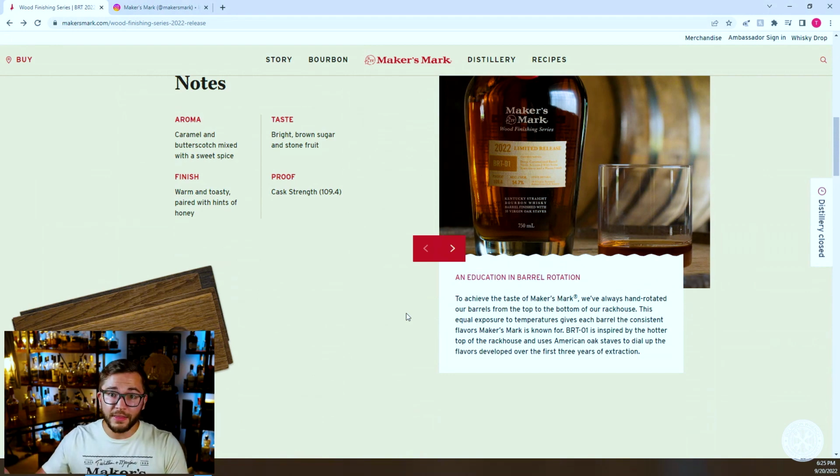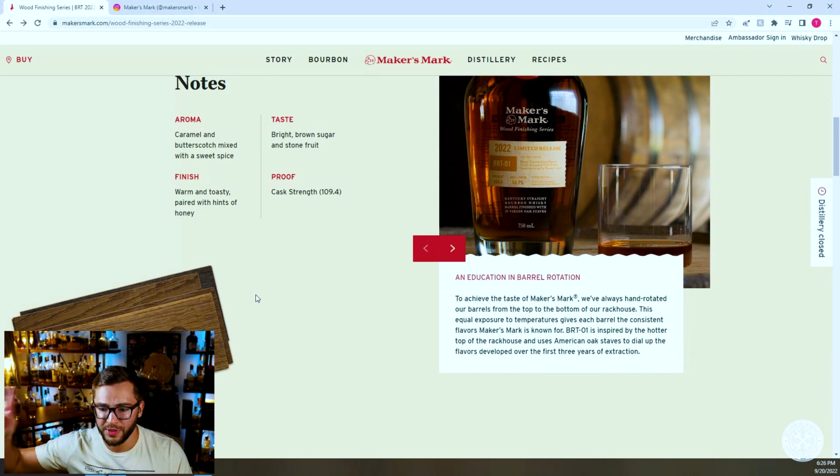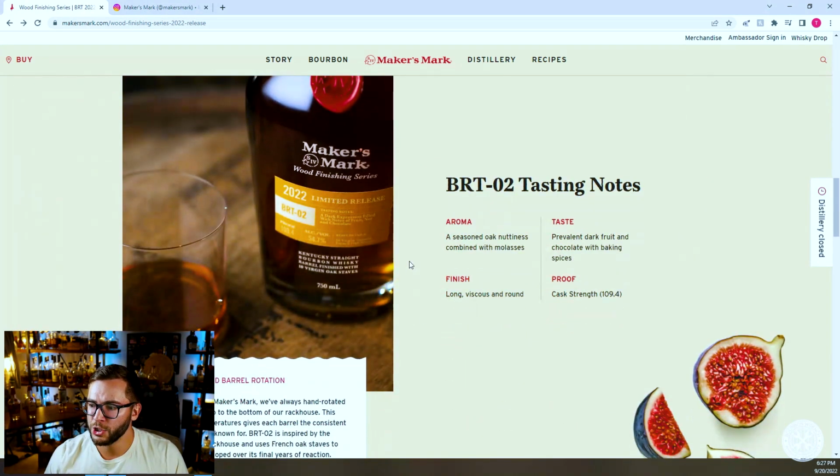So this is a cool way, though, for them to diversify their standard flavor profile. BRT-01 is inspired by the hotter top of the rack house and uses American oak staves to dial up the flavors developed over the first 3 years of extraction. So, like all of them, 10 virgin oak staves, they dip down in there and let it mingle around, and then they keep it. I'm guessing they just kept these in the top. So let's go to the BRT-02.